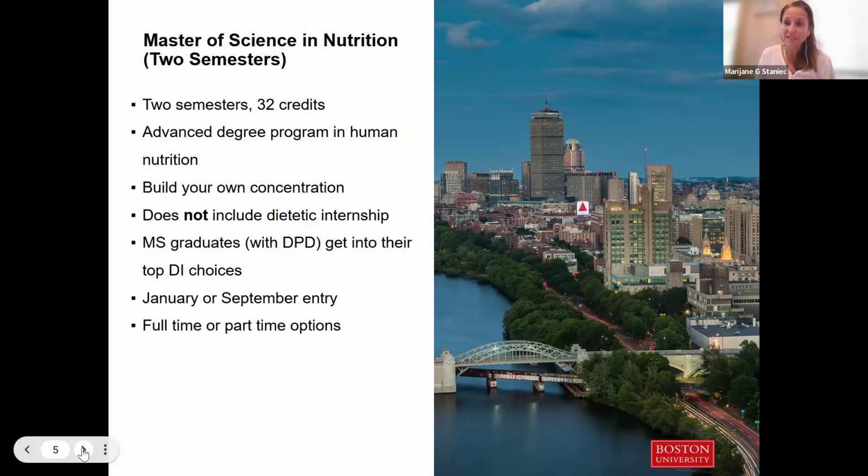It's important to note that this program, unlike our other two programs, does not include a dietetic internship. If you are looking for a dietetic internship on your pathway to becoming a registered dietitian, I encourage you to look at our other programs. Graduates of this program who have already completed a DPD program go on through application to get into their top dietetic internship choices. This program offers both a January start as well as a September start. And we also have the opportunities for students to pursue this degree on a full-time or a part-time basis.